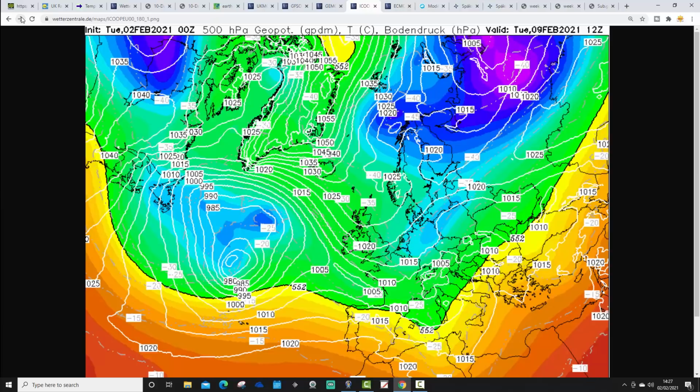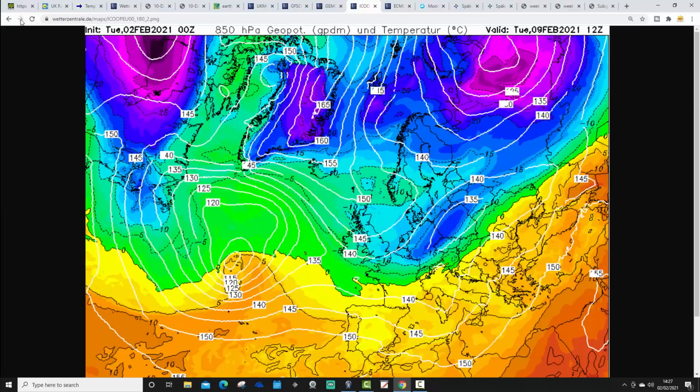And as far as we go with the Icon is to 180 hours, which gets us to midday on Tuesday, and that's Tuesday 9th of February, and we're still looking bitterly cold then. In fact, the cold looks like it's intensifying. Look how deep the cold is over Germany, for example. And that's all coming our way on those easterly winds.